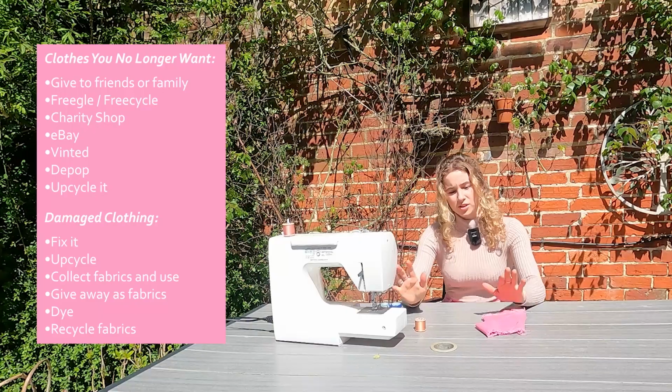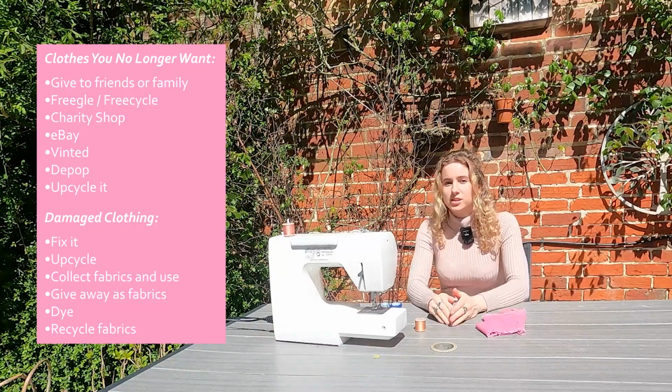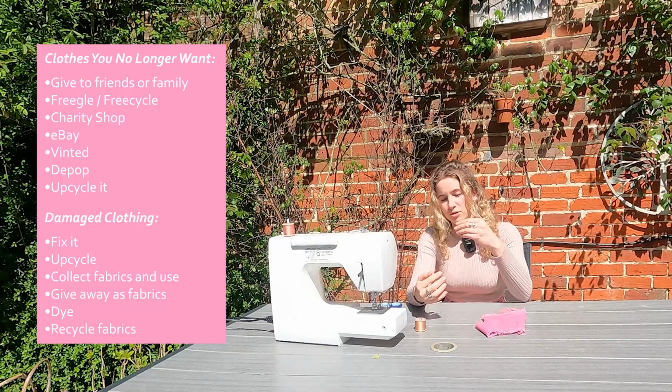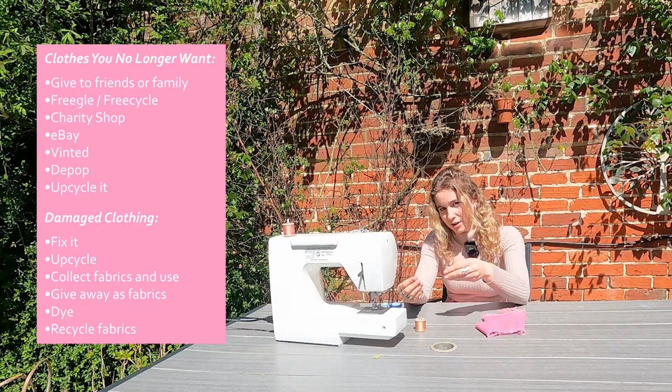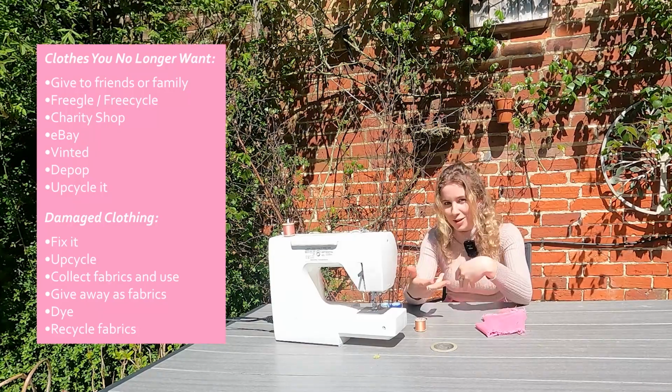There are so many options to divert clothes away from landfill and incineration, and we really need to start taking them. When you buy a piece of clothing, you've got to look after it all the way throughout its life, extending its life, and then at the end of its life, let's see how we can extend it some more.